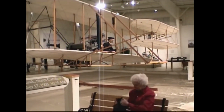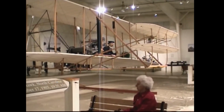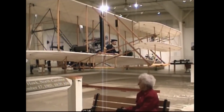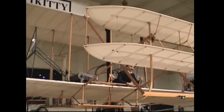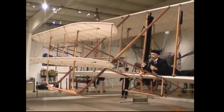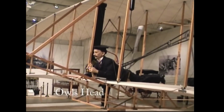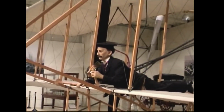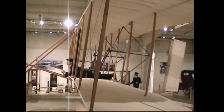Let's go back a century ago to Kitty Hawk, 1903. The Wright brothers first flew 101 years ago, an airplane at Kitty Hawk. Kitty Hawk, North Carolina, December 17, 1903 at 10:35 a.m. The first flight by Wilbur and Orville Wright. Orville Wright became the first man to achieve controlled, sustained flight in a powered, heavier-than-air aircraft. It was a flight of 120 feet in 12 seconds.